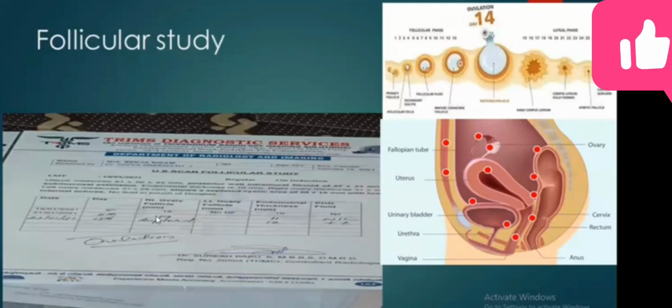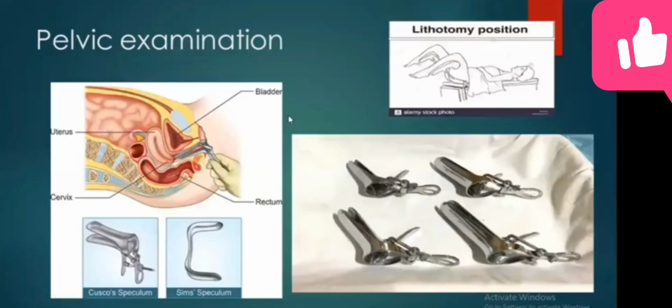When it reaches that, ovulation happens, and as a sign of ovulation, follicular fluid is present in the pouch of Douglas. The pouch of Douglas is the area behind the uterus. It is the most dependent area, so the follicular fluid may easily collect in the pouch of Douglas. It is also a sign of ovulation.